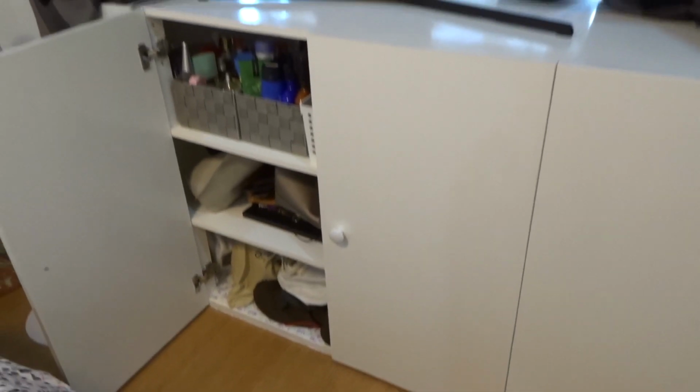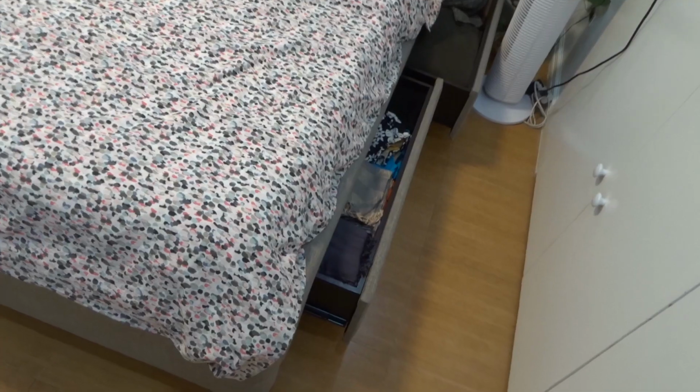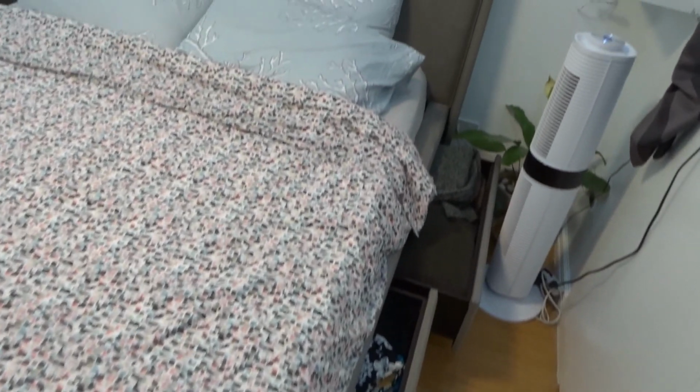And also, another function that I made sure to have in this room is to have smart storage spaces, or storage spaces that are designed nicely, because I really wanted the room to look minimal and less cluttered.